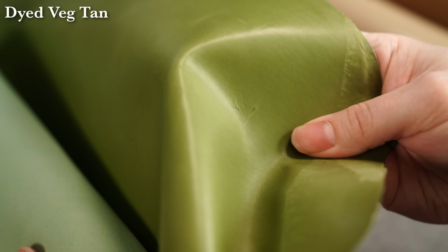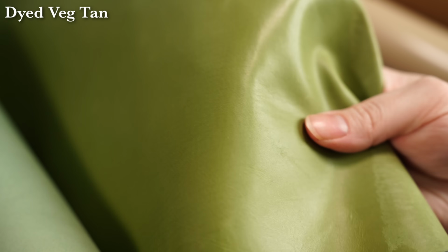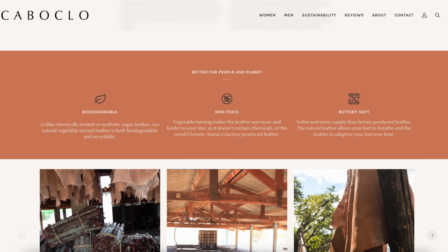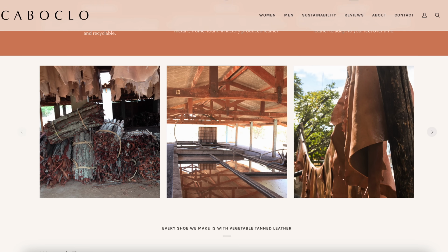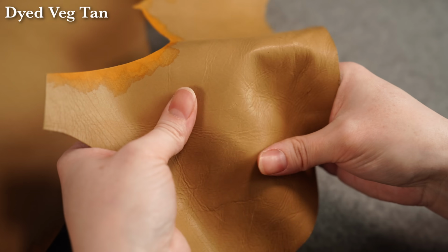Leather can come as vegetable tanned or chrome tanned. Vegetable tanning is the older style of tanning and it is more expensive, so very often if shoes are using vegetable tan leather, they will advertise that fact. Most of the time you're going to see this dyed instead of painted, and in general it ends up being much more supple and flexible. So it's going to mold and move with your feet a lot more easily.